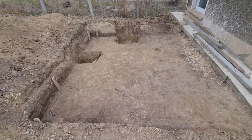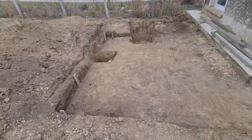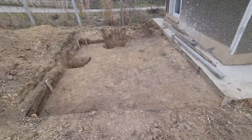Right, back at house 2. Now Ralph, the builder's been busy. Unfortunately, the next 2 weeks are too cold for concrete. Damn. So we've come to a halt.